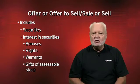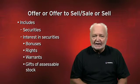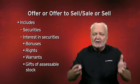Now, for the exam, you don't need to understand what assessable stock is, but I'm going to explain it to you just so you know what we're talking about here. Assessable stock is stock that is issued in an amount less than its par value. A stock whose offering price is less than par value. Let's say that a company sells stock for $25. That's the offering price. And the par value is $50. This is assessable stock.